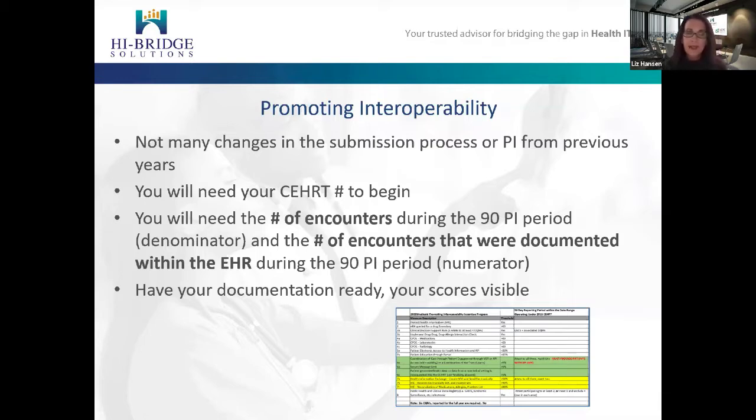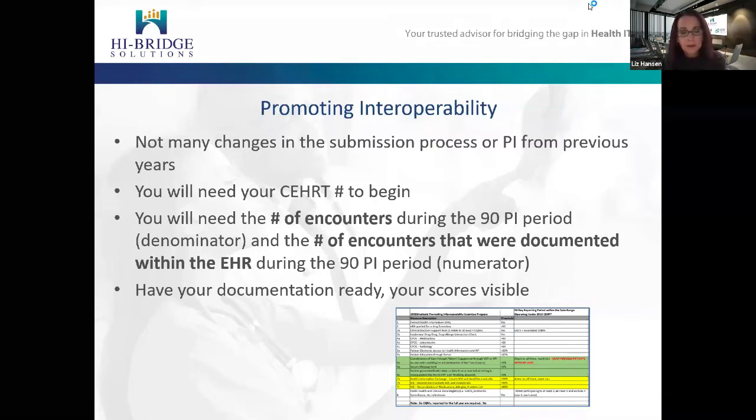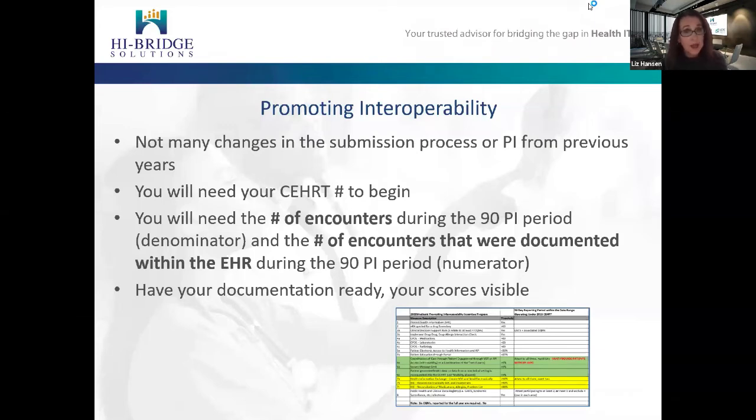You will need, and this is something that we really don't normally talk about, but it is a little bit of a gotcha when you first get going on one of your first screens in the submission process. Now, I'm not talking about those screens as you work up to the PI category. I'm talking about once you go in and put your date ranges in to start entering your PI information, you do have some questions you have to answer. And one of those asks for a numerator and denominator activity. It asks for the number of encounters during the 90-day period.